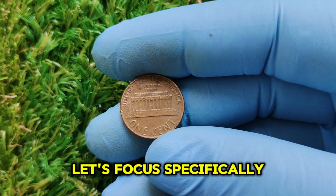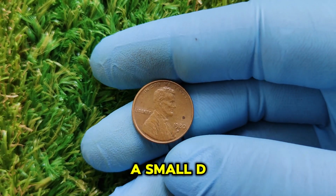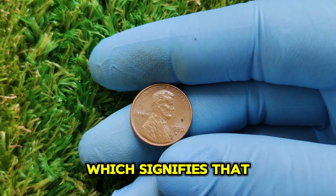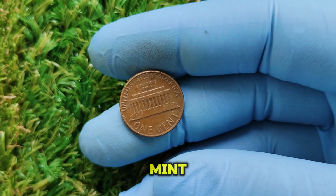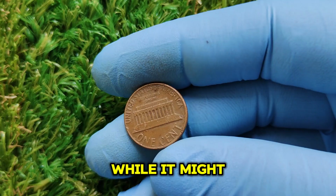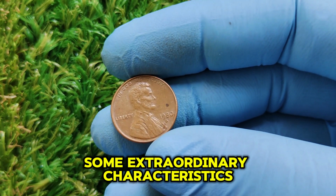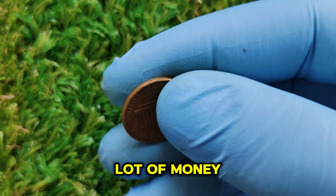Now, let's focus specifically on the 1980 D mint mark penny. You may notice a small D under the date, which signifies that this penny was minted at the Denver Mint, one of the key facilities in the U.S. for coin production. While it might look like an ordinary penny to most people, this coin carries some extraordinary characteristics that can make it worth a lot of money.